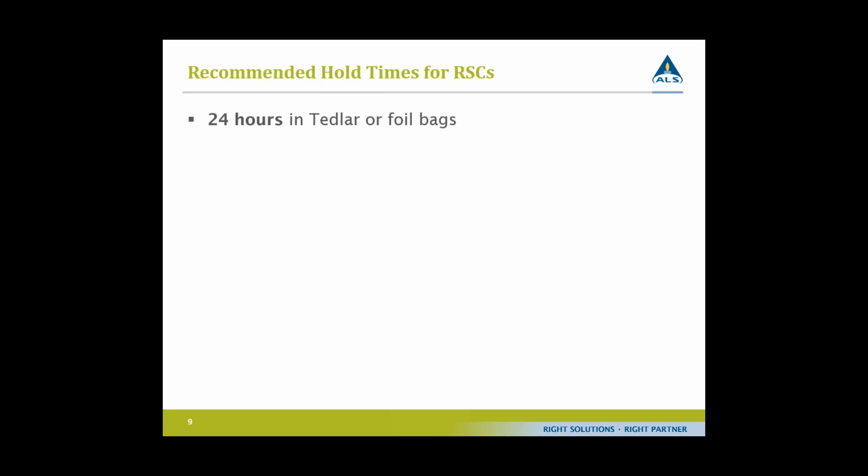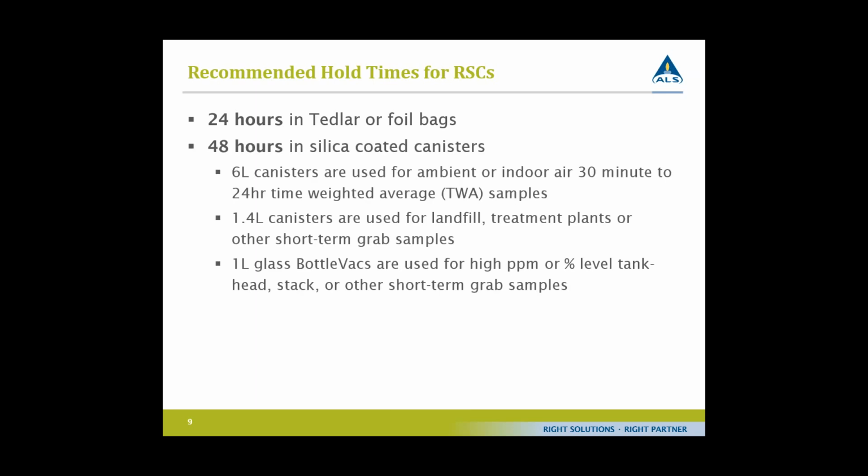Okay, recommended hold times. If samples are being collected in Tedlar bags, then the recommended hold time is 24 hours. So you can see that makes it a challenge to collect the sample and get it to the lab in suitable time. If samples are being collected into silica-coated canisters, 48 hours is what we recommend.